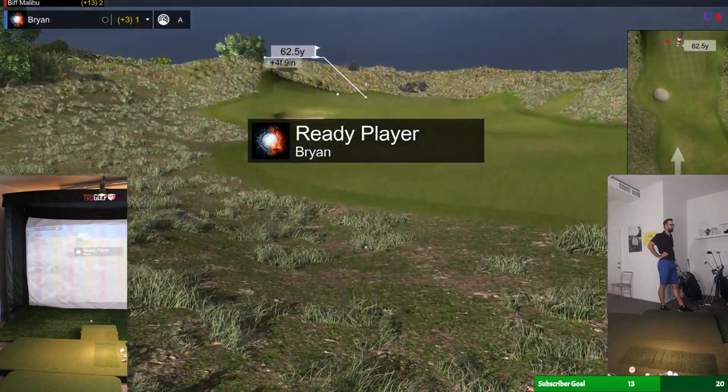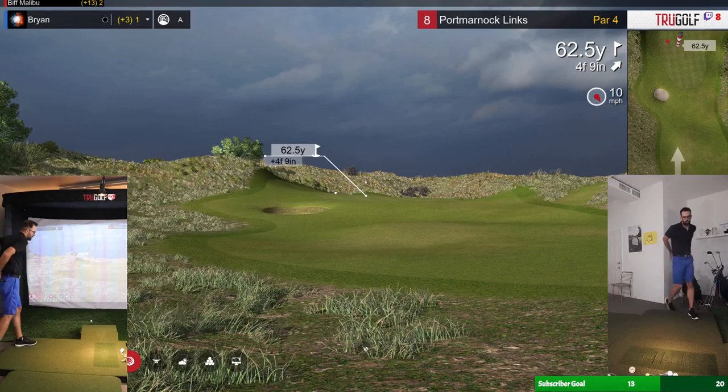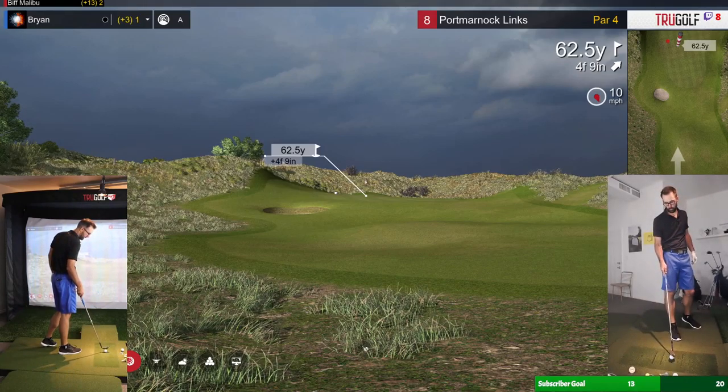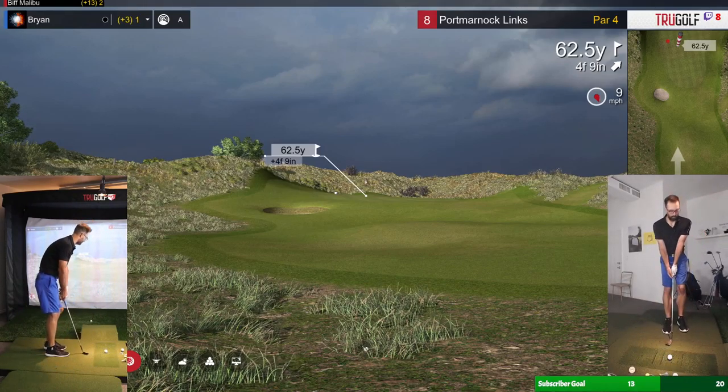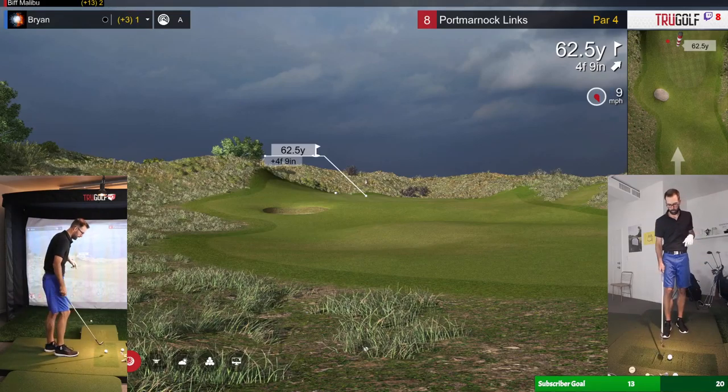All right, I'm in the junk, but I'm only 62 yards out. Uphill 5 feet, straight into the wind. All right, I should be able to hit this pretty hard. Kind of a full swing, I think maybe an 80 yard swing.